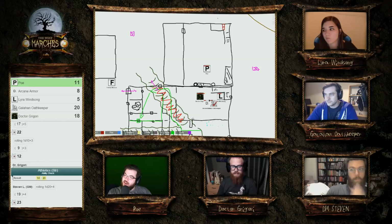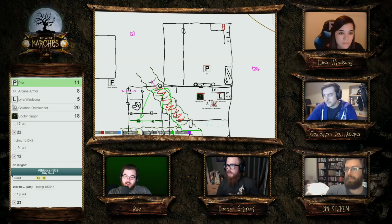Yeah, I shattered down here in the bottom left. Yep, I see where you're aiming. Sure, so it only hits the arcane armor. Okay.